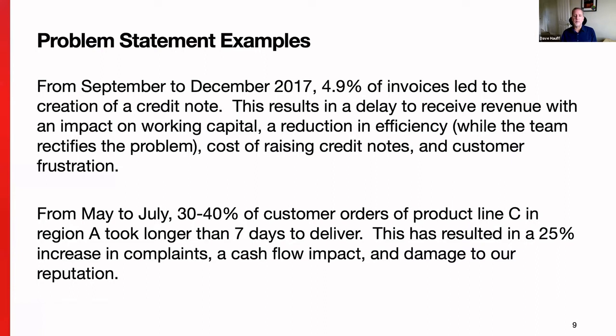That's nice. We like that it's quite specific around it being product line C and region A, so we're being very particular about the customer orders. They usually don't like so much that it says 30 to 40%. You know, maybe we don't actually know. So when you're writing a problem statement, if you know, put the number. If you don't know, at least give me some kind of a range. If you don't know at all, stick a blank. But is this a 30 to 40% problem or a 3 to 4% problem? That actually matters in terms of how I will look at the problem and engage with it.